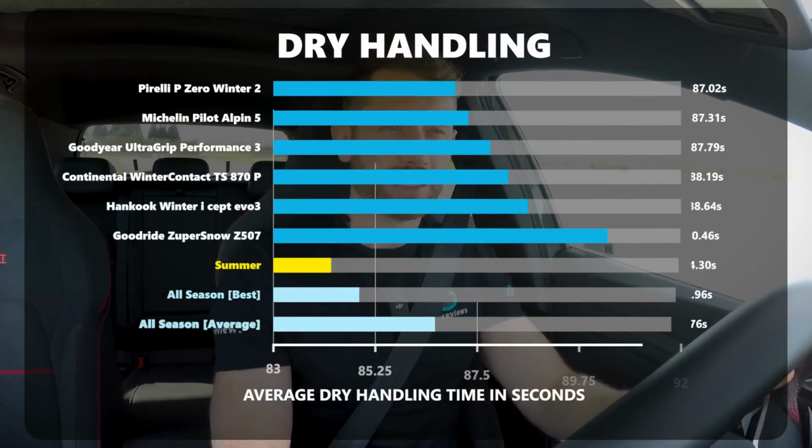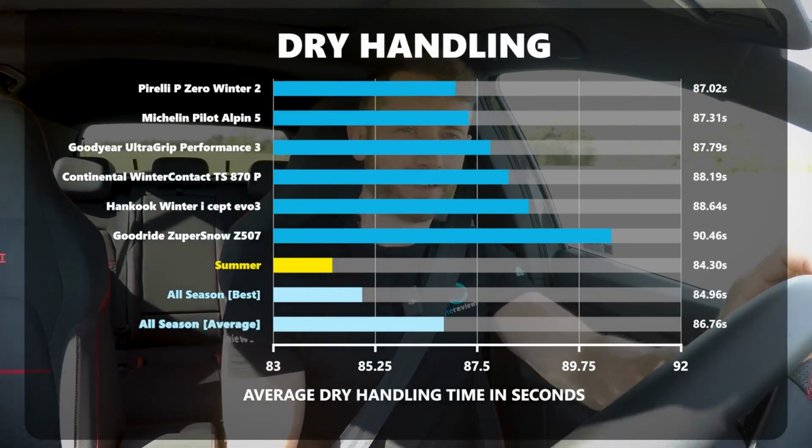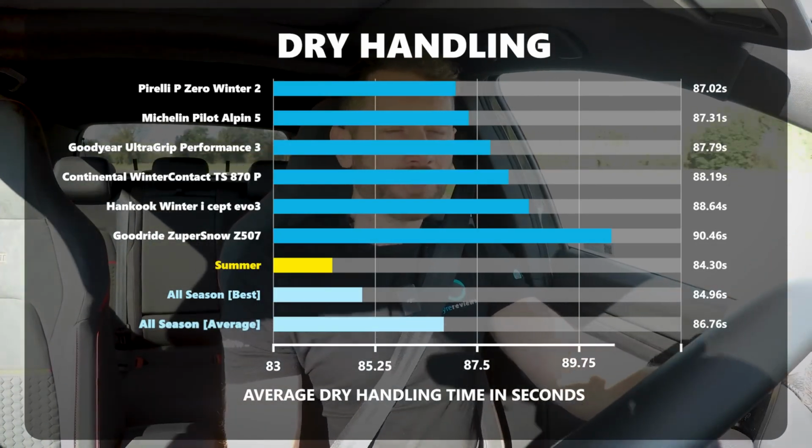And then the all-season tyres. Now, I think the average of the all-season tyres was faster than the fastest winter tyre, and the best all-season tyre was considerably faster around the lap. It didn't feel any more sporty, but like the summer tyre, you just felt more connected to the surface below and you just had more grip to do things mid-corner. But excellent group of tyres. I mean, they've all performed admirably apart from the budget in most of the tests so far, so let's go look at what we've got left to talk about.